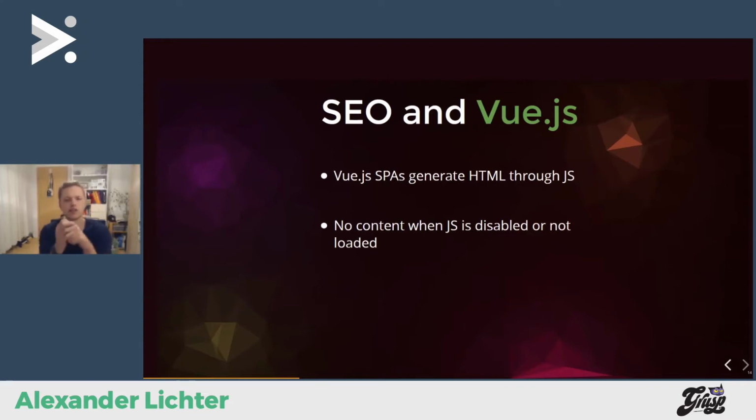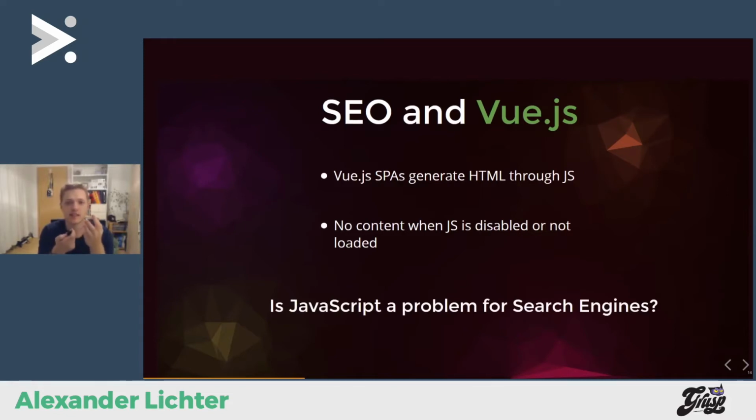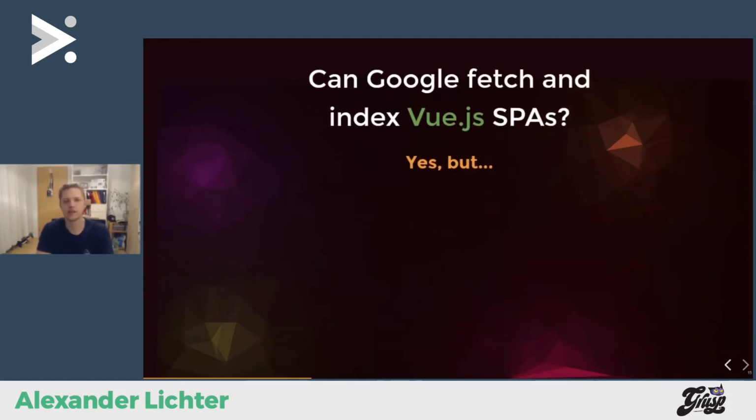So the question is, can the search engines understand JavaScript? Is JavaScript a problem for search engines? And the answer is yes, for some, but luckily not for the big ones. For example, Google and Bing, they both can parse and understand JavaScript, so all good. And there are still some older ones, also some popular in other regions, some search engines that don't understand JavaScript. So depending on which region you focus, you should do your homework there and find out if that search engine that's popular there understands JavaScript or not. For this talk, let's focus on mostly Google, because that's the most popular search engine and the one people are mostly optimizing for. So now we can answer the question: can Google fetch and index Vue.js single-page applications?